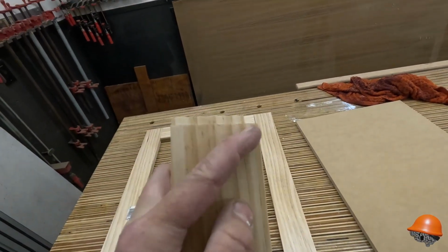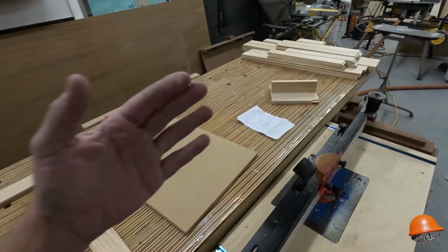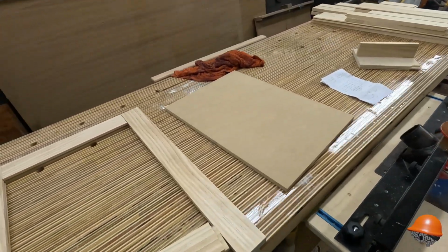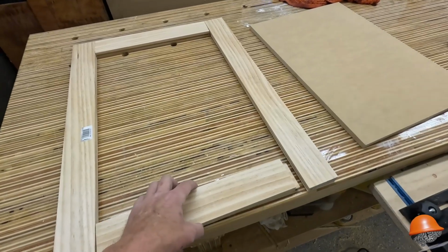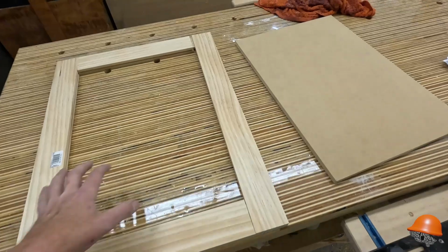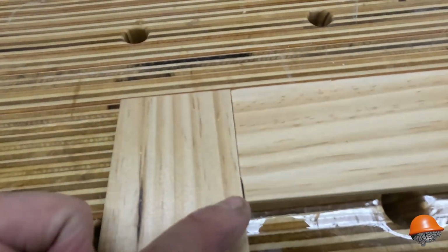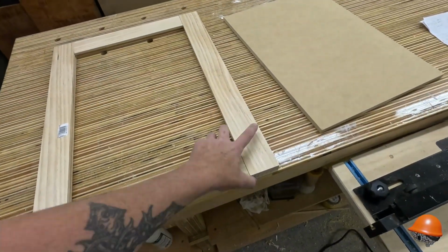The only thing is I'm getting a little bite right in the beginning. I do need to, at some point, upgrade my sled and end cutting abilities, because they're not perfect. But it's fine because these are getting painted, and it's just my house, who cares? It's just a rental. You can see that little bite. That'll get caulked and painted, not a big deal.